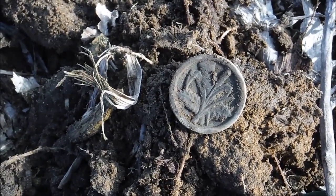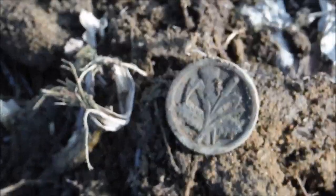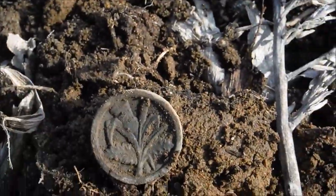And I thought it was just a bottle cap when I dug it. And I brushed the dirt out of it. And look at that fancy button. Part of a two-piece button. The back is gone, but that will look good in the button collection.